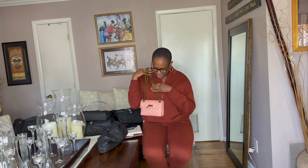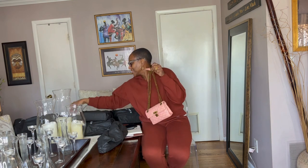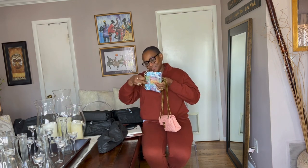I consider this a great neutral. For me, this is a great neutral because I wear a lot of color, and sometimes you need something to tone the colors down. And I think this bag fits the bill. I love these little bags.